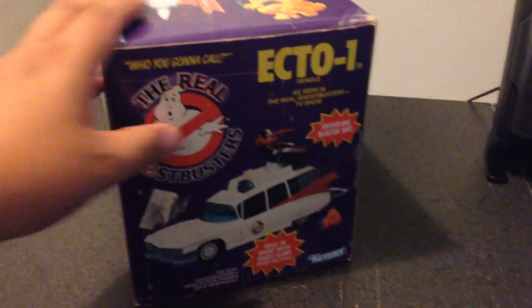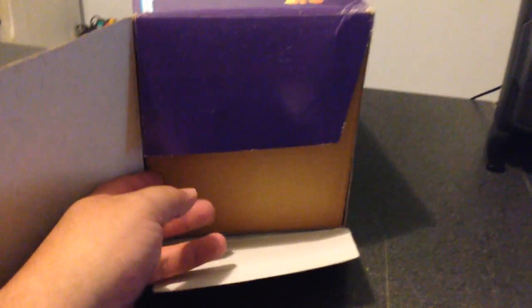This end is open, which I'm going to go ahead and take apart, and I'll show you. Let's see if I can open this. Here we go. Cool. I can do it one-handed. So also it has the cardboard box still inside, which is awesome. And there's the Ecto-1. It did not come in this plastic bag. It was actually shipped that way just to keep it from the air and moisture and whatnot. So let me go ahead and take this out and I'll show you.